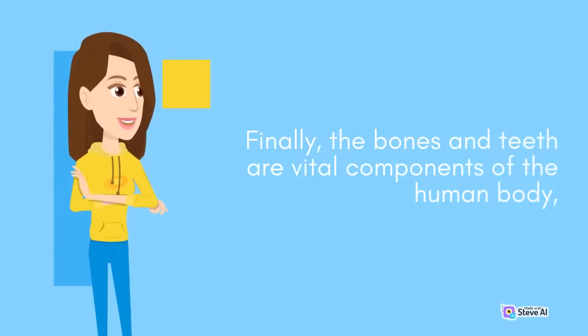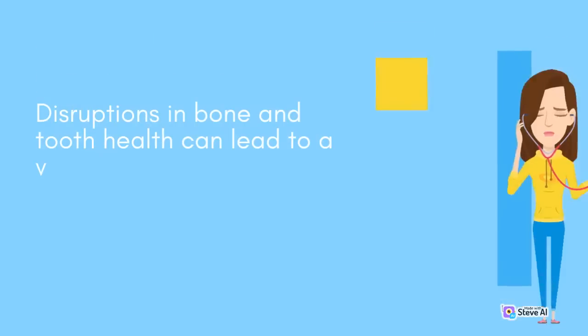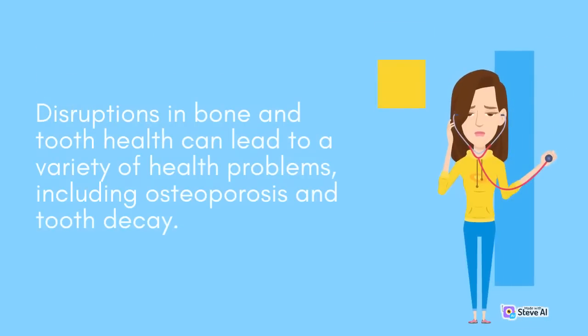Finally, the bones and teeth are vital components of the human body, providing support and protection for the body's organs and tissues, as well as playing a crucial role in movement, metabolism, and immune system function. Disruptions in bone and tooth health can lead to a variety of health problems, including osteoporosis and tooth decay.